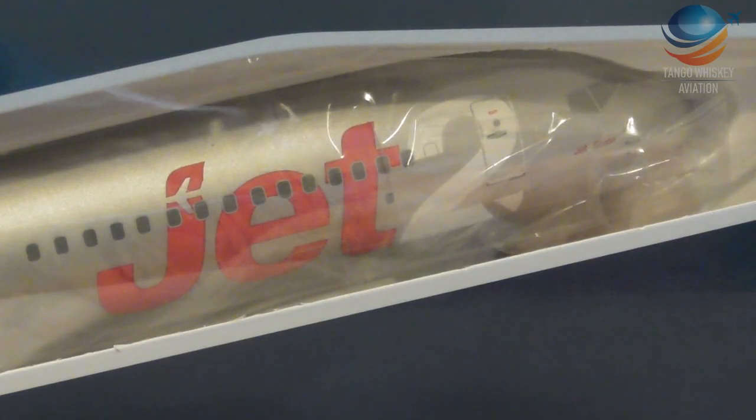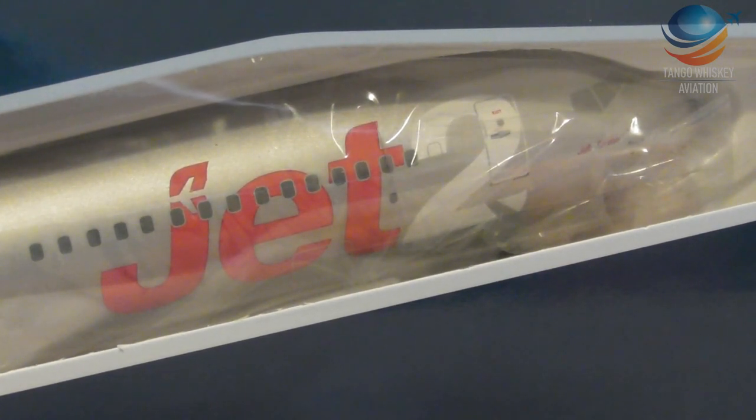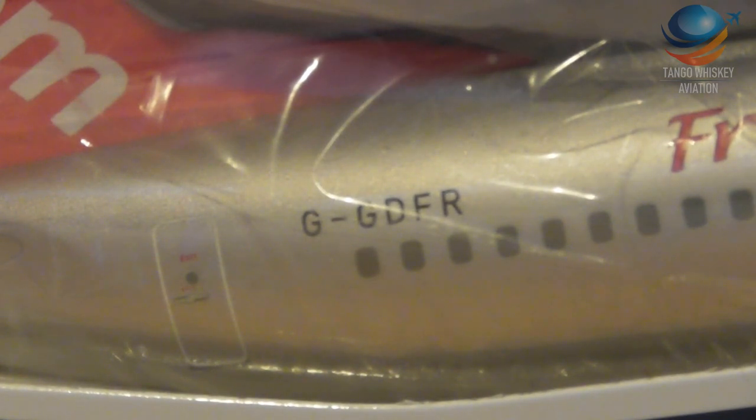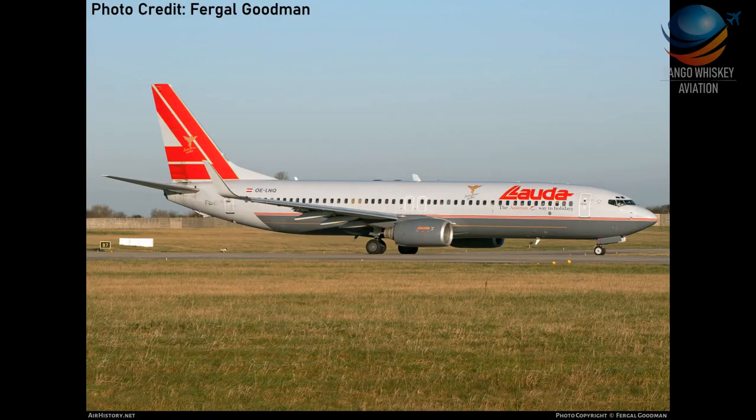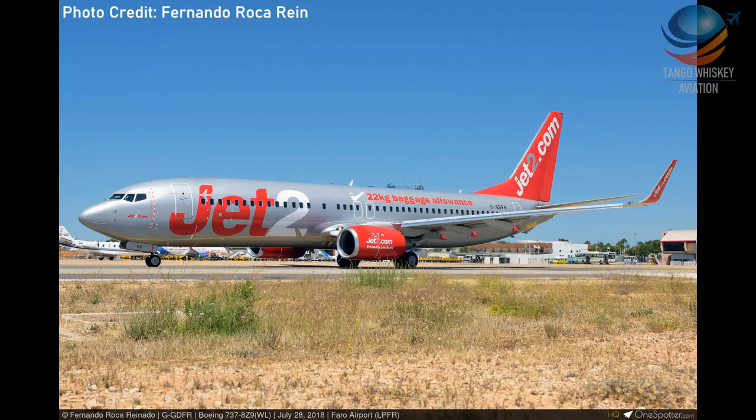Let's start with a Skymarks model. These models come in what I call kit form, meaning you have to assemble them yourselves. But what I can say is, with me owning quite a few Skymarks models, the quality of the models never ceases to amaze me. Today's aircraft in question is Golf Delta Foxtrot Romeo, a Boeing 737-800, which started her life with Lauda Air in Austria in July 2003. She then joined Austrian Airlines in February 2010 and was withdrawn from use in November 2012, before joining the Jet2 fleet in March 2013.